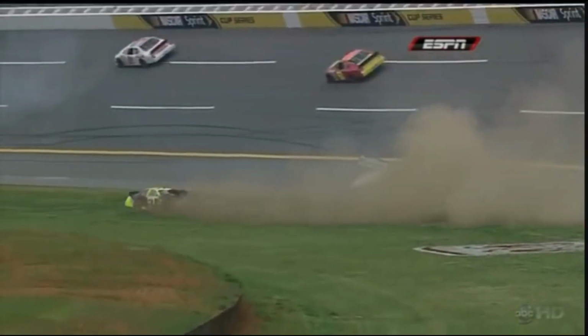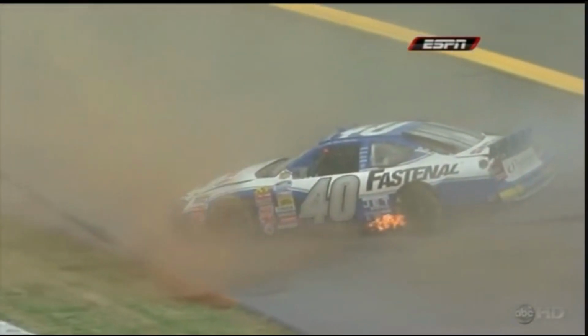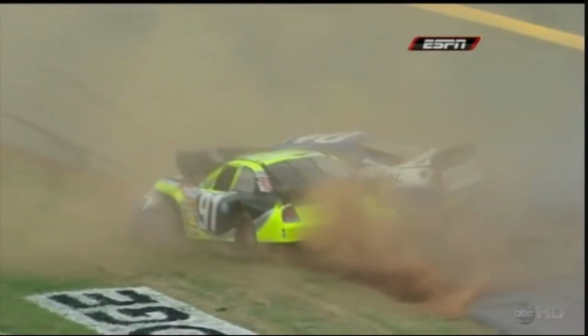Oh, man, that's a hard lick right there. And EJ, how tough is it to control a car like the 91 car at these speeds when you've got the left side tires on the grass?